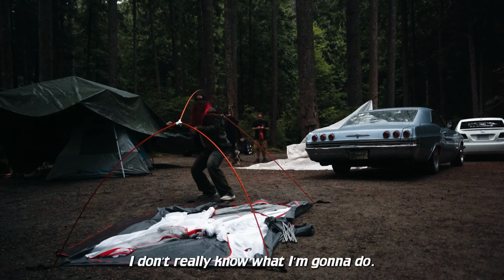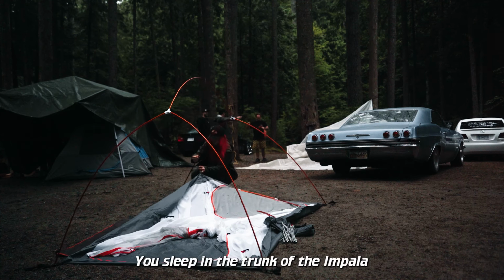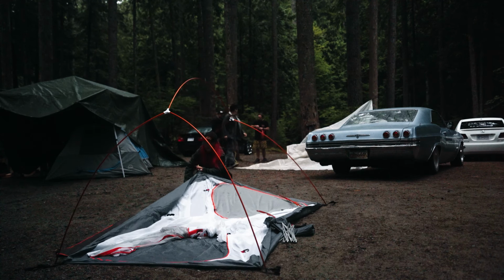I don't really know what I was gonna do. Just gonna get drunk enough that I can just sleep in the car. No, you gotta sleep in there. Sleep in the trunk.